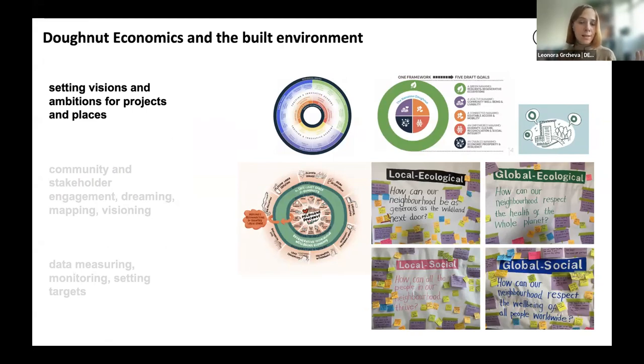So one is as a guide for setting visions and ambitions for projects and places. So using these guiding principles, using the core lenses as a way to build visions, to set goals, to set ambitions, to think holistically across different social and ecological dimensions, and to be thinking forward into the future. So visioning in a holistic way, whether it's a building or a neighborhood or a whole town.